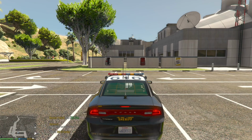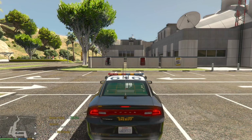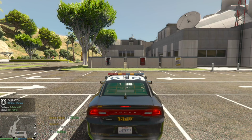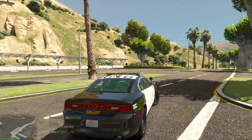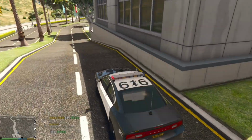7 Adam 30. Go ahead. You can show me 1041, 10-8. Copy that. 7 Adam 30, proceed to patrol area.